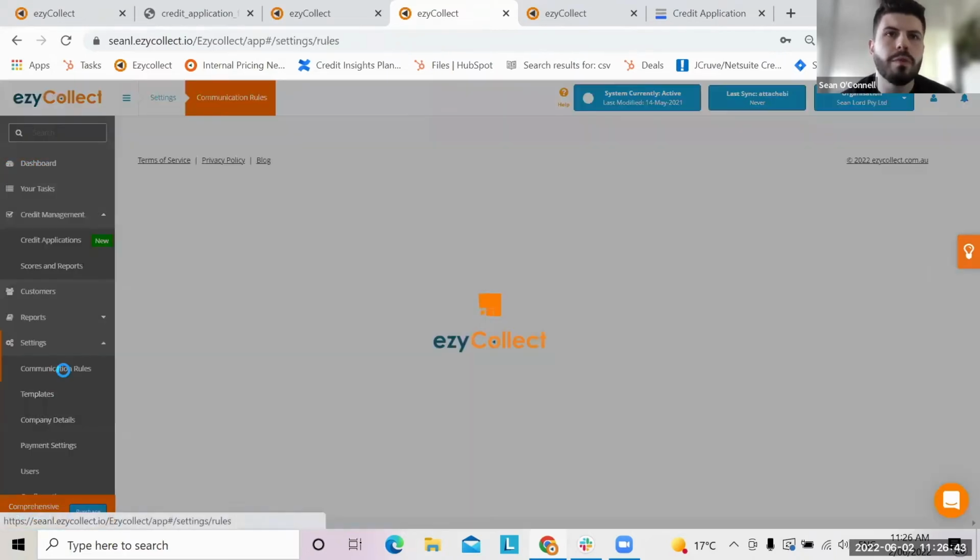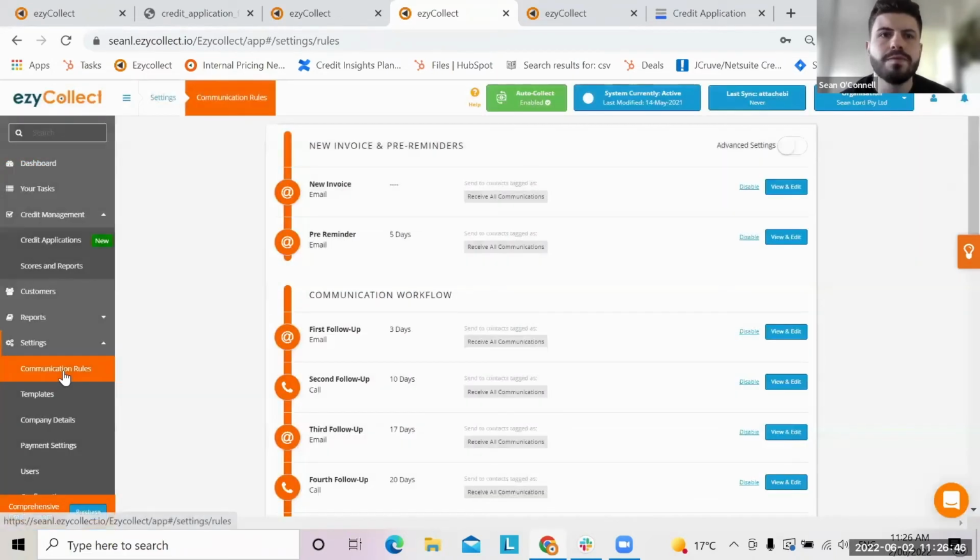I'll move on to the communications workflow. So this is where our customers receive the most value generally, depending on their circumstances. But this streamlines and automates the AR process for them. So before the invoice is actually due, a pre-reminder is sent notifying the customer. So this will have all the invoices and statements attached. The key thing to note, all the reminders will come from an email of your choice. So it's coming from your accounts or your personal email to again add a personalized touch.